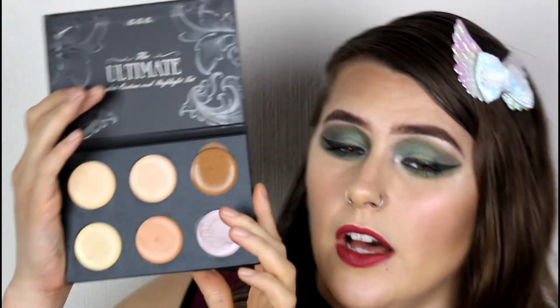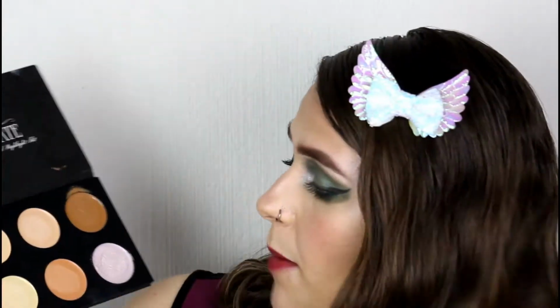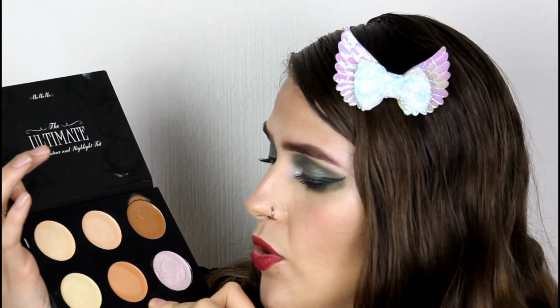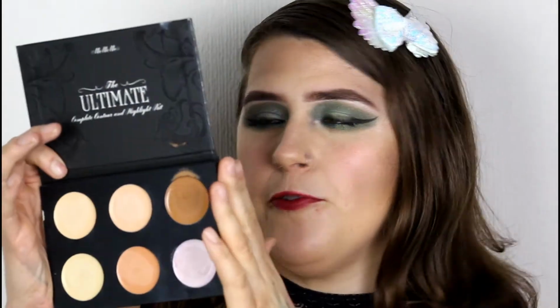I would say for lighter skin and deeper skin, not much variation in there. For deeper skin, you guys could use this for under your eyes, definitely for concealer, for sure. For paler skin, you probably might be able to get away with this one. The only thing I'd say is I wish they'd come up with different cream contours, like light, medium and dark. But apart from that, I love this.